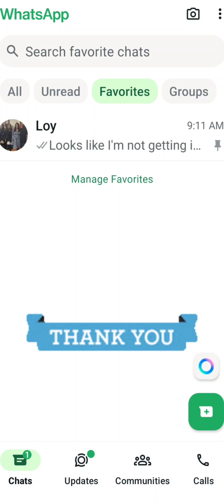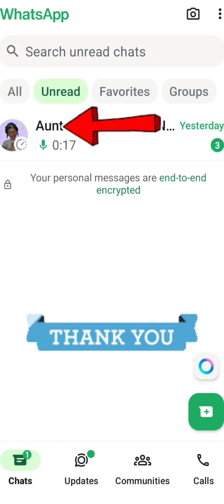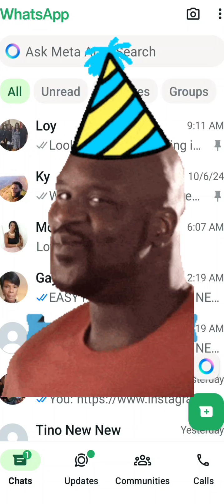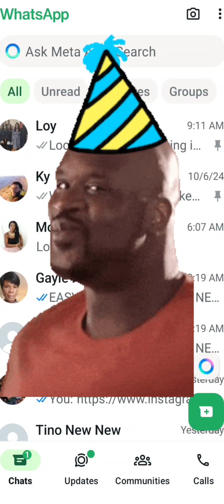The next thing WhatsApp is allowing us to do now is to see all the messages we have or only the ones that are unread. So I got a message from my aunt and I haven't read it as yet. So it's in the unread. It's funny how we have features on WhatsApp and they've been sitting there forever and we've never seen.